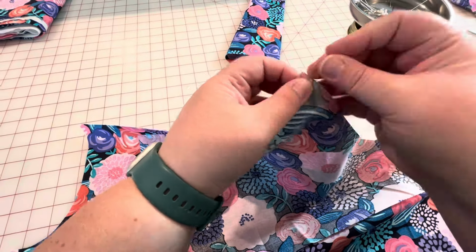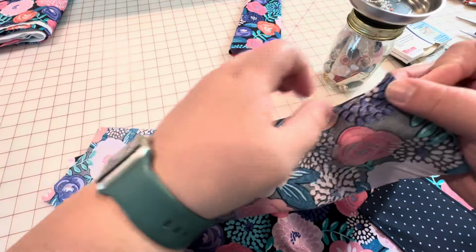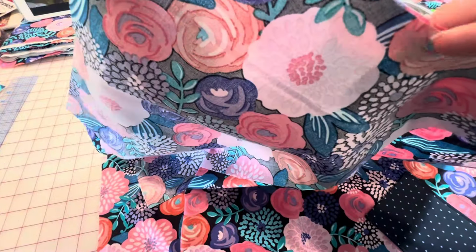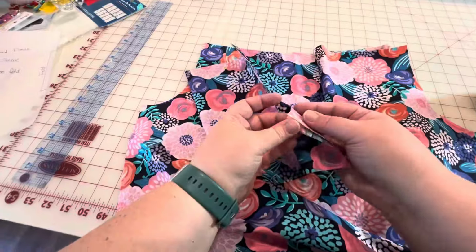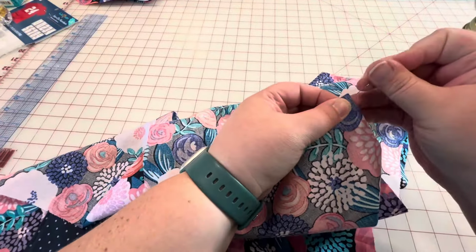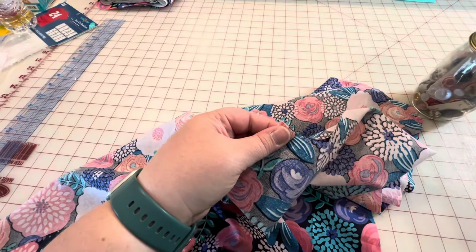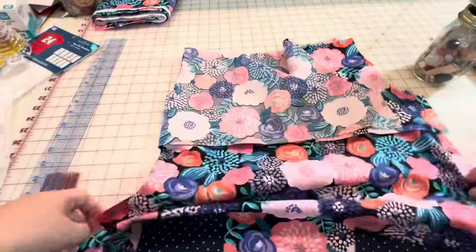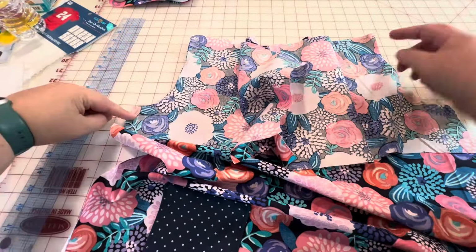We're going to attach the sleeves. So you're just going to pin. I pin anyway. You can pin if you like. Pin down your seam there. And we're going to attach both sleeves to each side of the front. I started with the front pattern piece. Okay, just showing you how it's going to look.